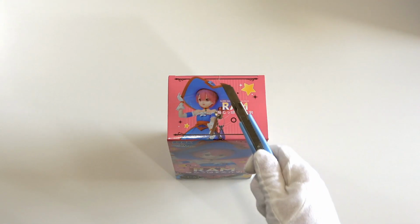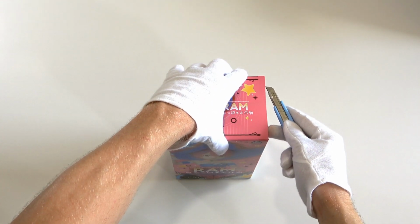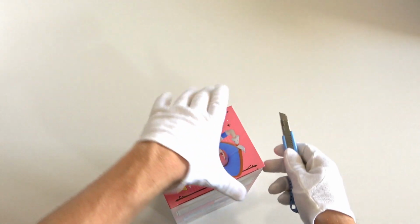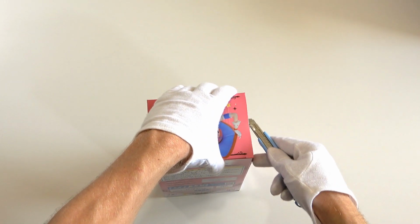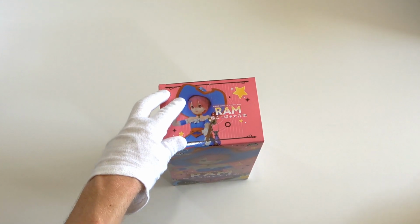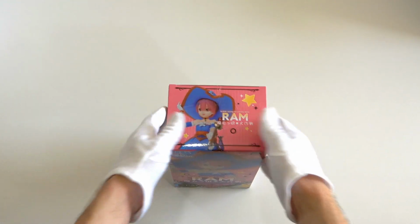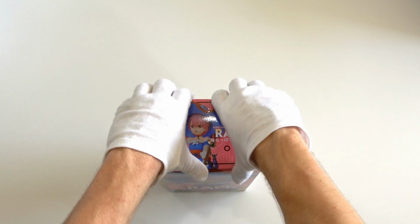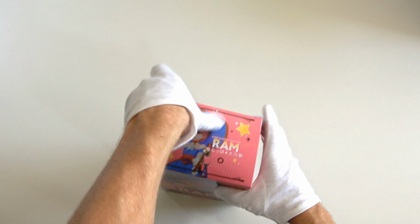Okay, so let's go in with our knife. Originally, I saw this at the game center and thought I really wanted to get this. And when I was in Tokyo on a business trip recently, I went to a game center and we won her for 700 yen. So how could I walk away without it? But yeah, 700 yen was an absolute steal. I haven't won a figure that cheaply in quite a while.